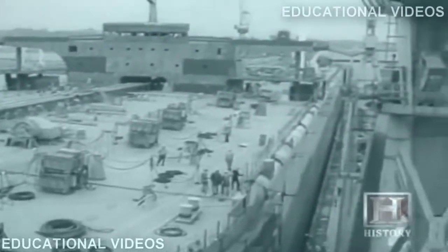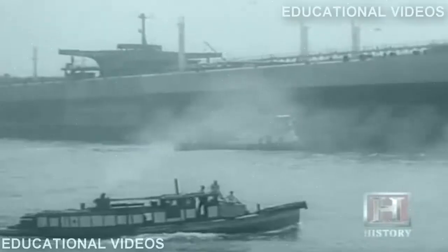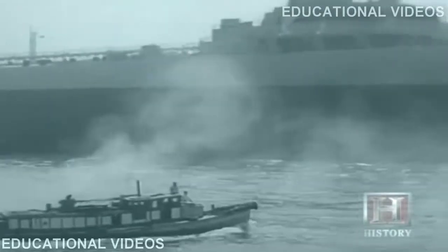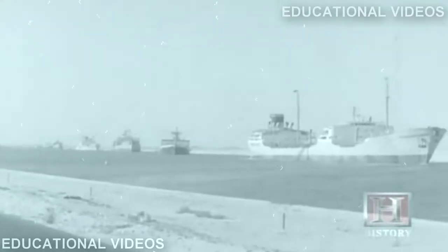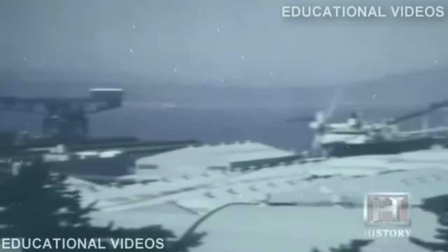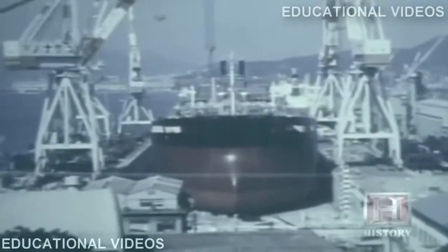In 1966, the Idemitsu Maru became the first tanker to eclipse 200,000 deadweight tons, becoming the first VLCC, or Very Large Crude Carrier. Just 1 year later, the Suez Canal closed again, this time for 8 years. The industry's gamble in building supertankers had paid off.